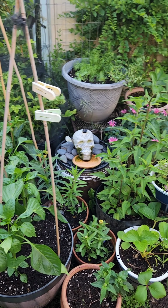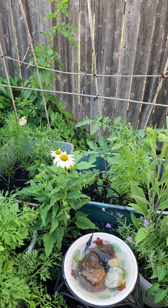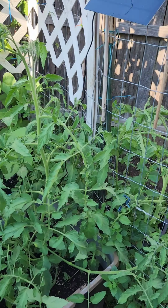A couple pepper plants. A bunch of this is like a butterfly haven going on in here. My carrots look great. Those are for the butterflies. They lay their eggs on there. My pole beans are starting to take off. They all look great. More tomatoes.